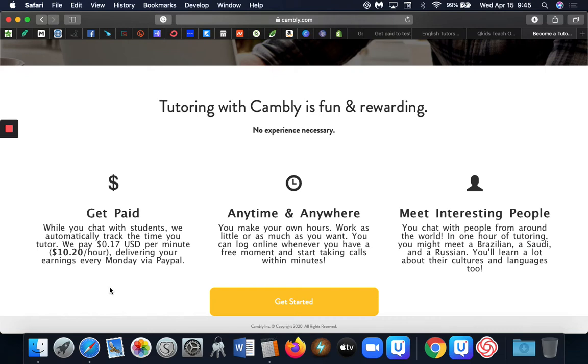So you are able to chat with the students. The system automatically tracks your time. They pay you like 17 cents a minute, and it's $10.20 an hour roughly. And you get paid every Monday via PayPal. Of course, you make your own hours, like I said. You can chat with people all around the world.